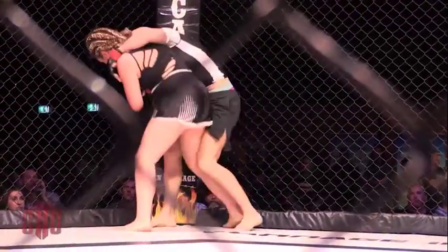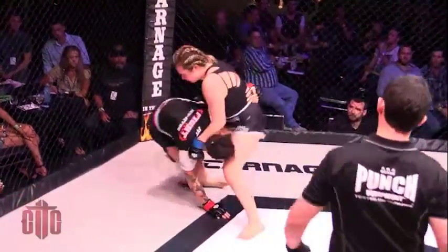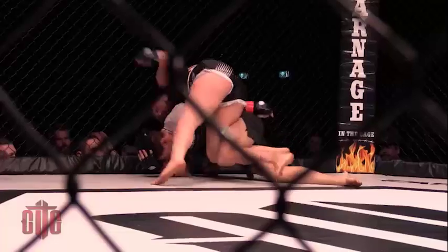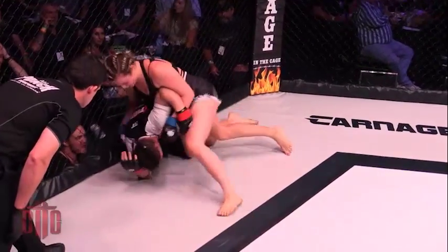Late in that round now, if Amy keeps this up, I think she's going to take this round home, and it's going to come down to that split call. But Ella's working her way to the back. Great posture there by Amy. Well, Amy reverses her. And she's finishing this round strong. She doesn't want to get down to a decision with her hometown fighter. That's it. She wants to finish.